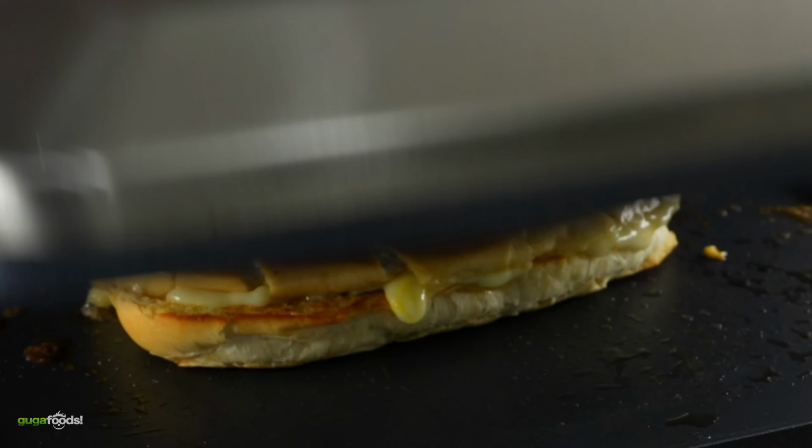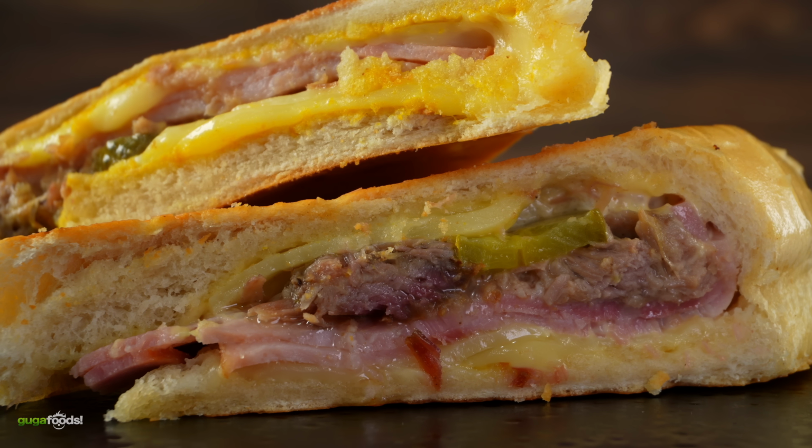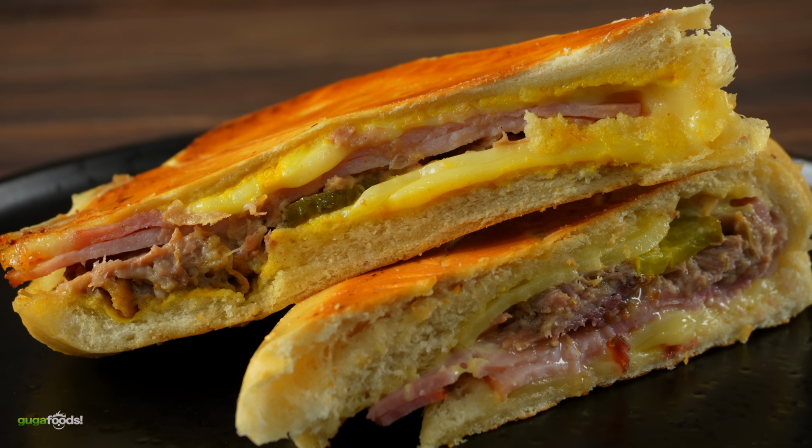I love the flattened pressed bread. It has a nice char on the exterior. To be honest, I'm not a huge fan of Swiss cheese, so that's the one thing I don't like about this sandwich. I mean, it's a simple sandwich, but it goes pretty long. It's tasty. The pork in here, I would even say it has a savoriness to it that pops out more than everything else. But it's super good. I like the ham. There's nothing wrong with this.